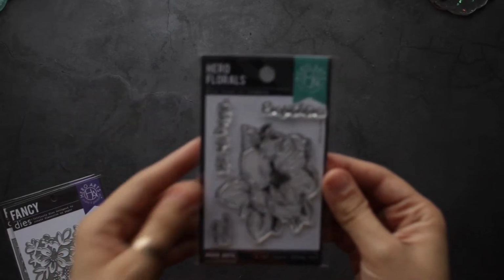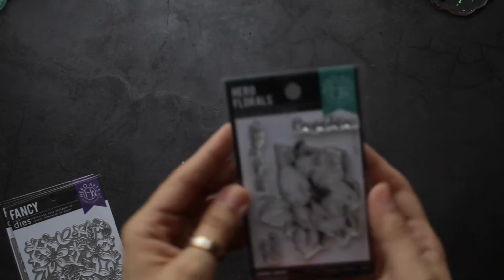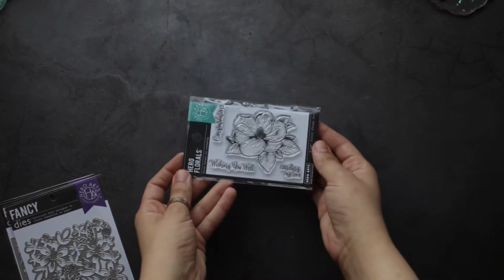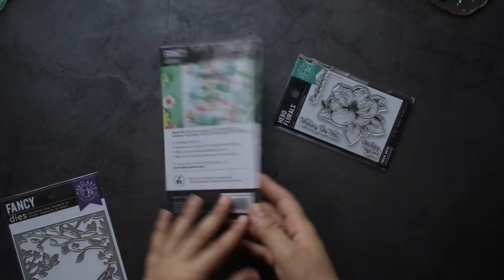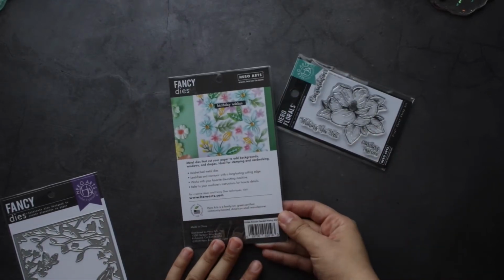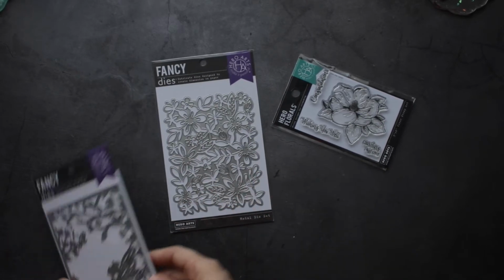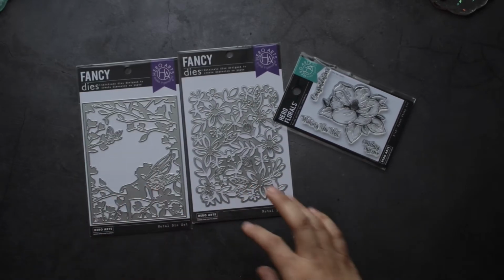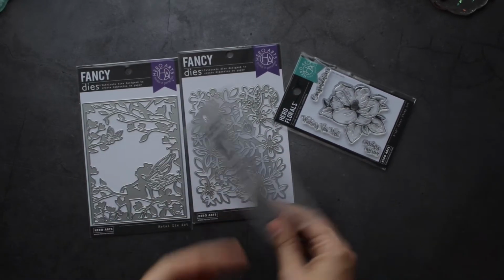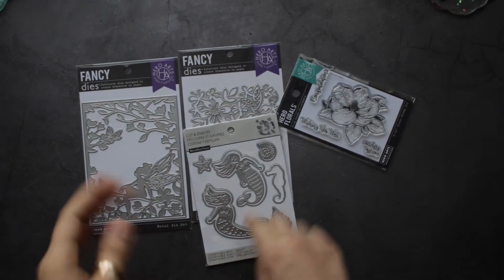Hello everyone, let me share with you the last haul. So we have this one called, very beautiful, Hero Floral Magnolia. Then we have this die, Flower Garden Fancy Die. Then we have Fairy Window Fancy Die. Then last thing, this from Wreath Collection, Mermaid Die. Okay.